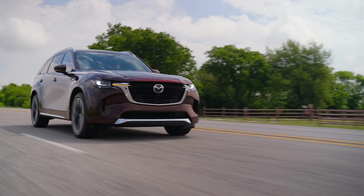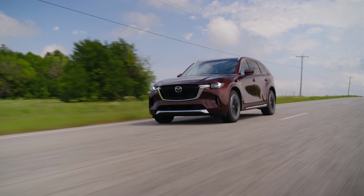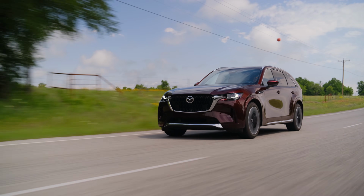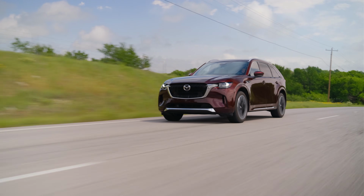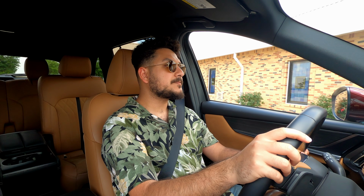As I mentioned, this car is going after some big shot German rivals with its new fancy powertrain, and it's doing a very good job of it in terms of material choices, in terms of fit and finish. I see a lot of good quality craftsmanship in the Mazda. On top of that, the power delivery is super smooth. The engine feels very robust and powerful.